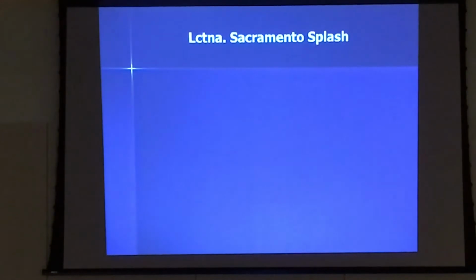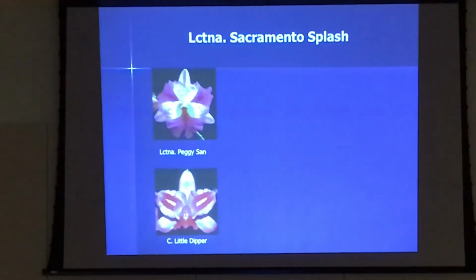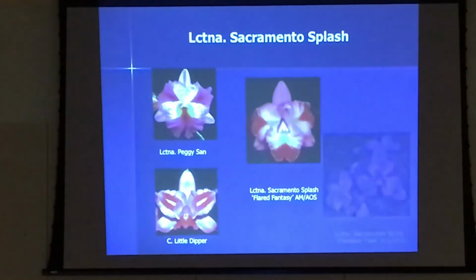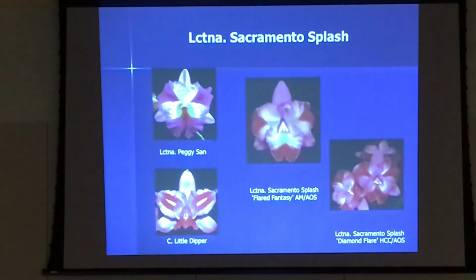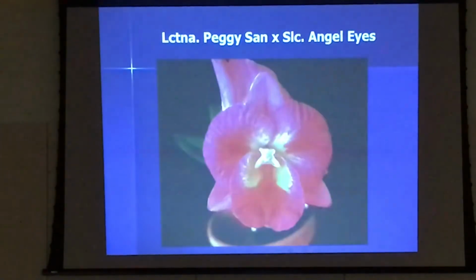This is a hybrid from Alan Koch. Peggy San crossed to Cattleya Little Dipper. Also was a very high quality cross, producing many, many fine varieties. This is Peggy San by Angel Eyes.